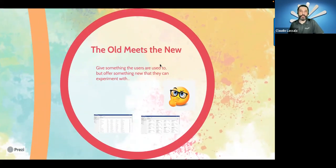The old meets the new. Give something the users are used to, but offer something new that they can experiment with. Many projects that I work on are new products that are going to replace legacy systems. And nobody likes having their cheese moved, right? People who have been using some system for many years are used to how it works and behaves. So when you're providing a new solution to them, make sure that you start by giving something that's familiar to that user, with a way to move on from the old way of doing things into the new way of doing things.